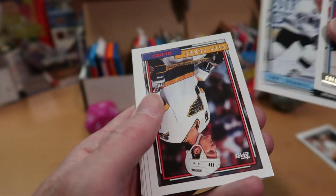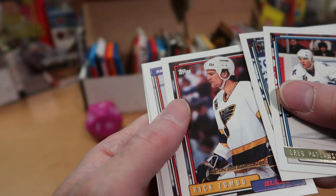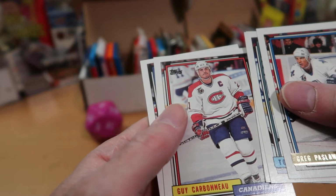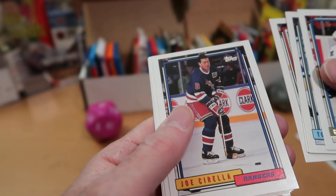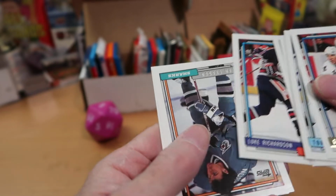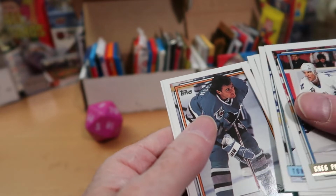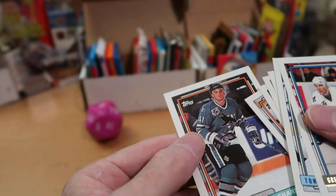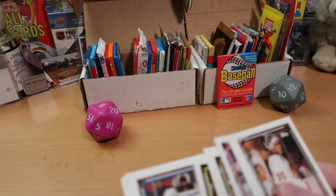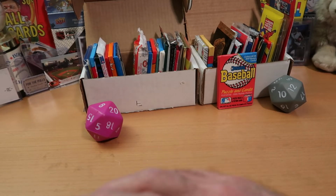Tony Granato from the Kings. And behind him is Rick Zombo from St. Louis. We flip it for Guy Carbonneau from the Canadiens and Joe Sorella from the Rangers. And then Luke Richardson from the Oilers. And then Dean Evison. And our final card of the pack is David Williams. So no huge hits there. I'll leave our gold card on top. Really no big hits at all out of that one.